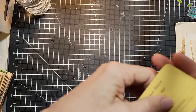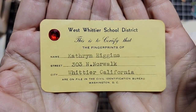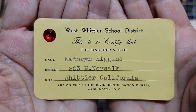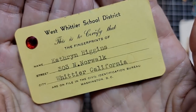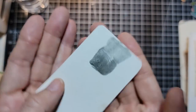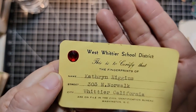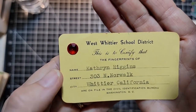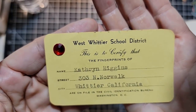Okay, here's another thing that was very interesting. I have family out in Whittier, California, and I found this in some ephemera stuff, and it's from Whittier, which I thought was interesting. But interestingly, it actually has the person's fingerprint on the back. Isn't that unusual? And this is Catherine Higgins, with her address and her fingerprints. She's from the school district, so maybe teachers had to get fingerprints, or possibly students, I don't know.